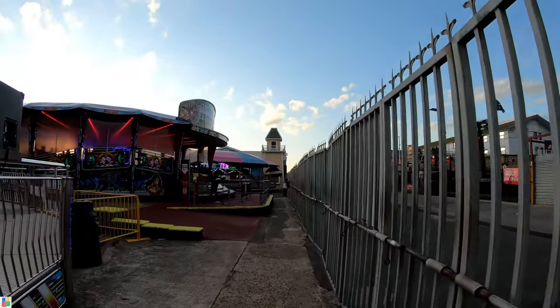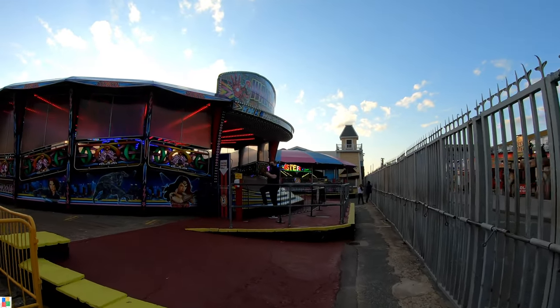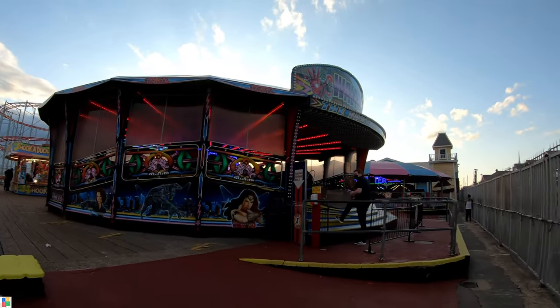We've had a wonderful evening down here. Wonderful, wonderful time. Just coming down, having a little look around, seeing some of the rides back in motion. And of course, we've been down here so many times during the closed season. It's good to see the rides running.